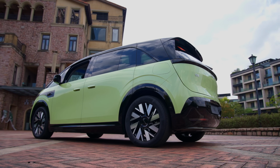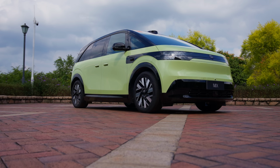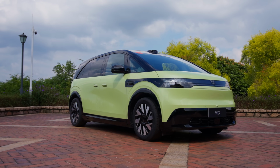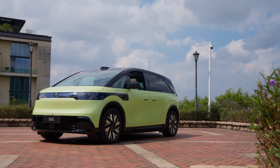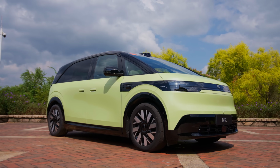Two battery options for the Zeekr MIX. The smaller 76.5 kilowatt hour LFP pack has a range of 550 kilometers, but it's 5.5C, meaning it can fast charge 10 to 80% in as little as 10.5 minutes. The larger 102 kilowatt hour NCM pack returns a claimed 702 kilometers of range, while being able to add 500 kilometers in 15 minutes.